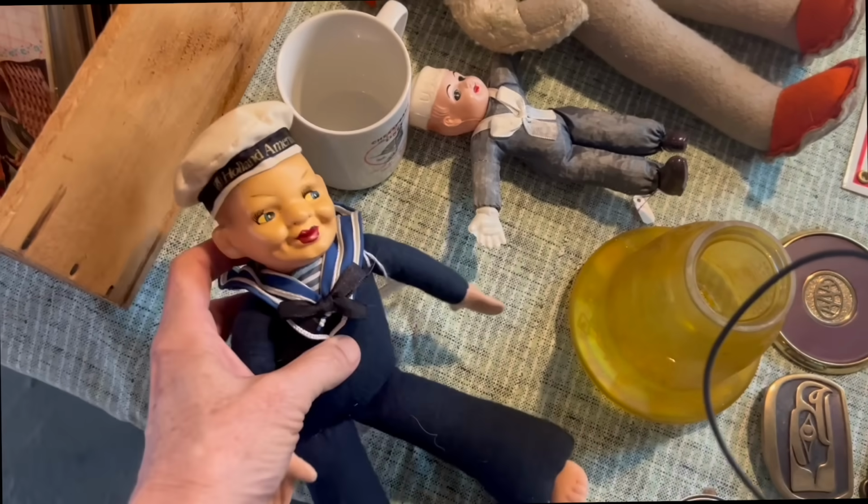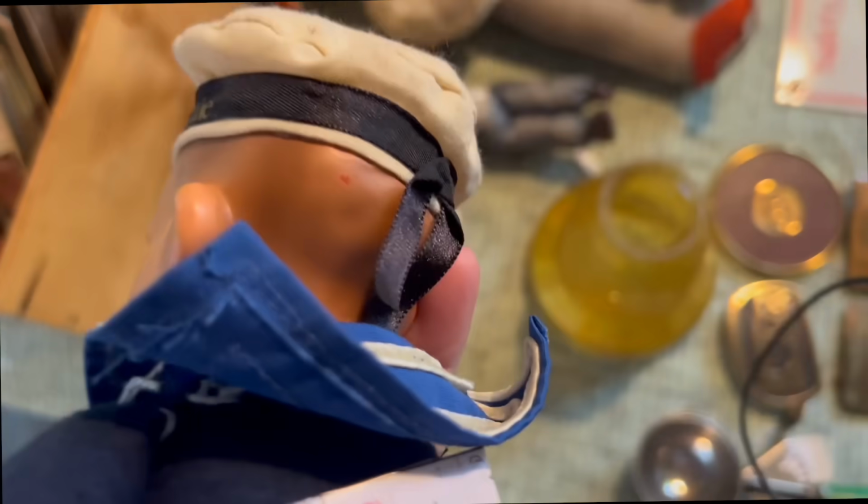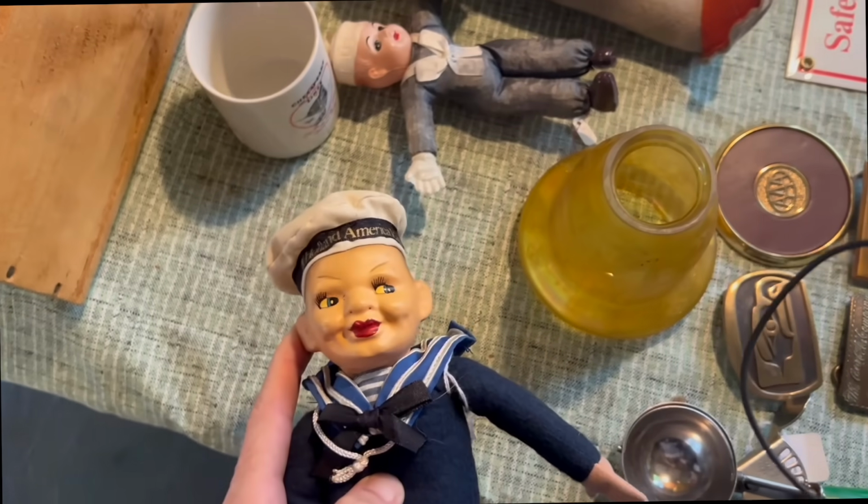Here's another one of the Nora Welling's type dolls. They usually had the name of the ship painted around the headband. This one doesn't seem to have shoes, but they were very cute, done till the 60s.